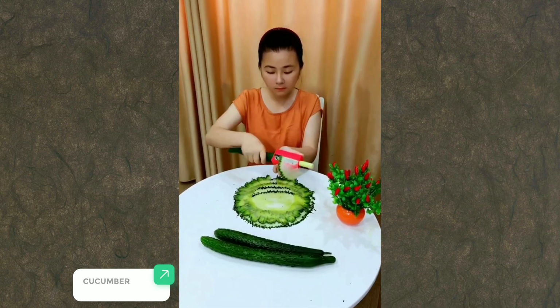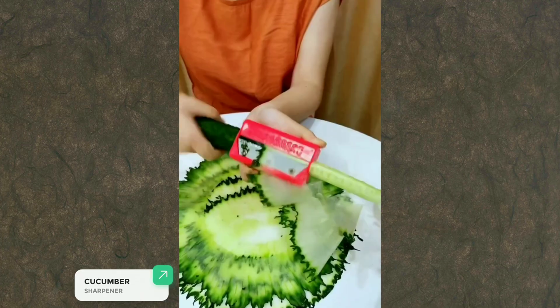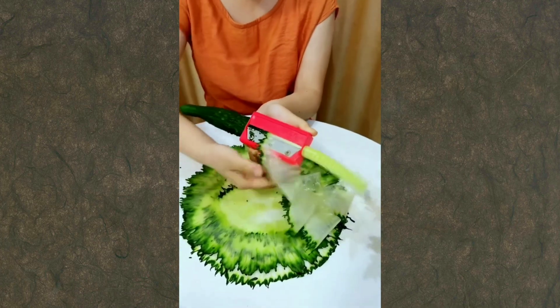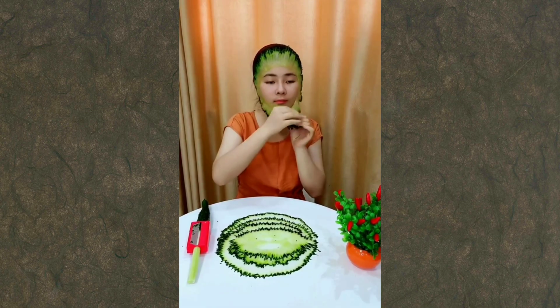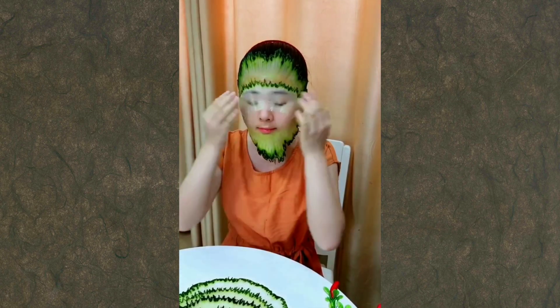The Cucumber Sharpener is a fun and practical kitchen tool that adds creativity to your food prep. Shaped like a pencil sharpener, it effortlessly turns cucumbers, carrots, and similar vegetables into decorative spirals or ribbons. Great for garnishing salads or making healthy snacks. It's compact, easy to use, and brings a playful twist to everyday cooking.